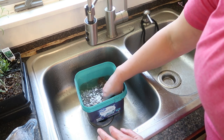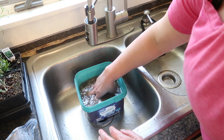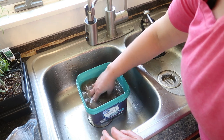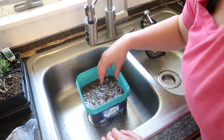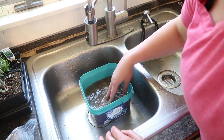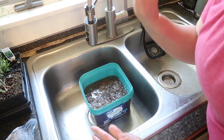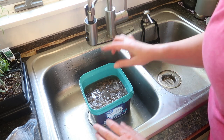Okay. But I can see already it's way, way cleaner. Ooh, I'm excited. Okay, I'm getting the water all through it. I'm not gonna get crazy and put pressure. I'm just trying to make sure the water can move all through. You do not need to wait a long time with the rinses. I'm literally gonna take this right now, empty it again, and rinse it again immediately.